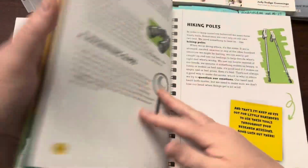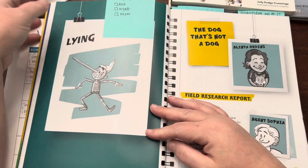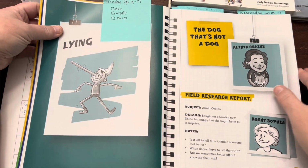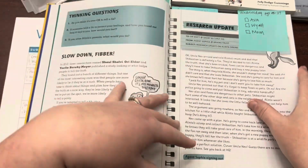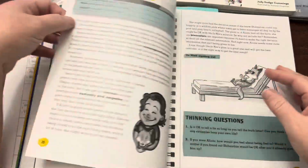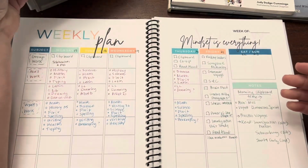So we just did the introduction part last week. So this week we're on to our first real chapter, which is about lying. And so like I said, once we get to Friday, we will have all read all of this, and then we can review and talk about it then. So that's the plan for Friday.